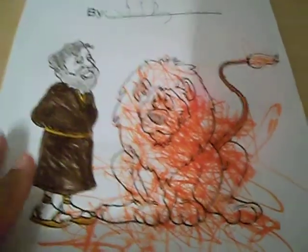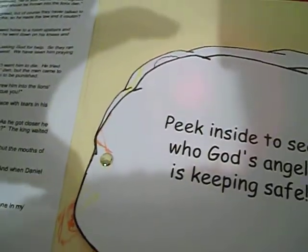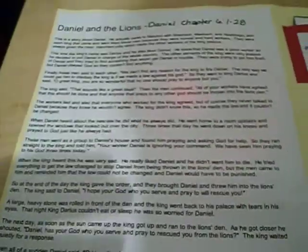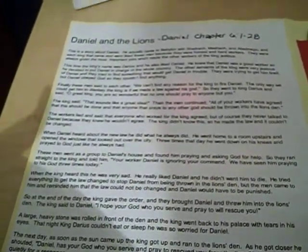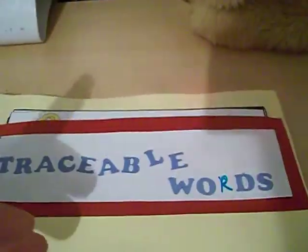He was getting tired of coloring, and then we open it up, and this is two lap books pasted back to back. And again, I go over the story of Daniel, this was chapter 6, verses 1 through 28. I read the story from the Bible because I do want him to get that. Since we do read from the King James Version only, I do want him to hear me saying that. But then I go over the children's story with him. And then we had our traceable words.